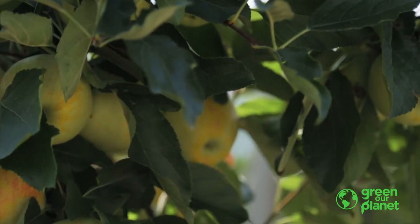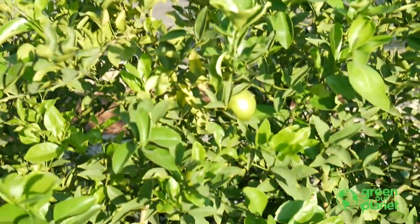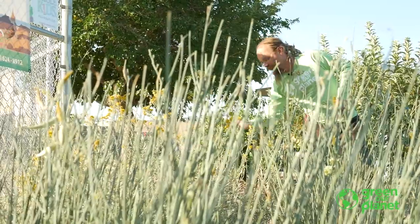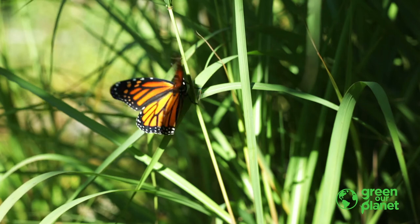I'm in their orchard right now, and we have some apple trees, we have a lemon tree, we have some pomegranate trees, even some fig trees, and over here we have our pollinator garden, full of native flowering plants that attract pollinators, such as bees and monarch butterflies.